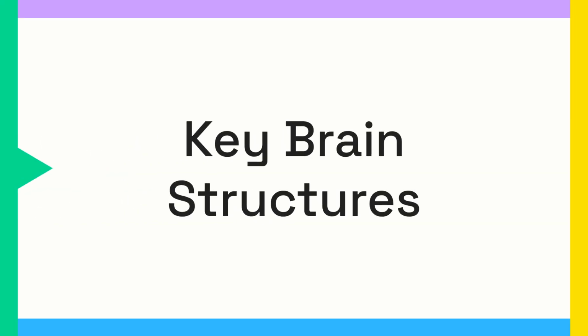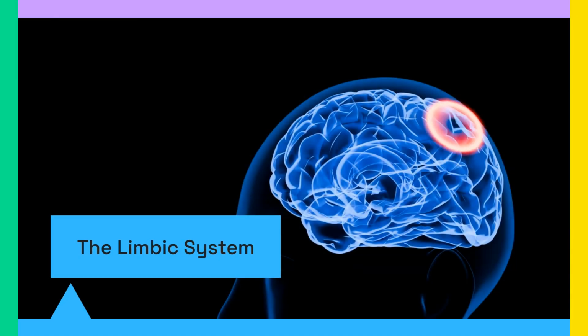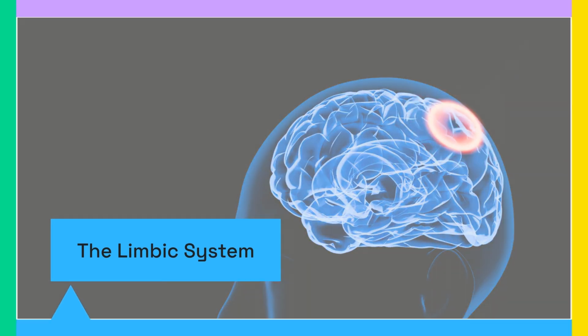To understand the journey of an emotional signal, we first need to identify the key brain structures involved. We often refer to the limbic system as the, quote, emotional brain. But it's crucial to understand that emotion involves a much more widespread and interconnected network within the brain. The limbic system is a set of brain structures located on both sides of the thalamus, immediately beneath the cerebrum. While often called the emotional brain, it's vital to remember that emotions are a result of a broader neural network.